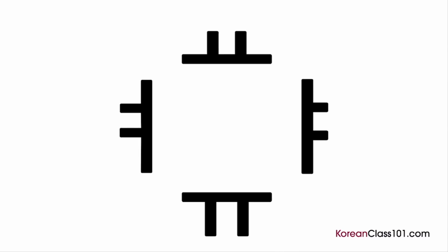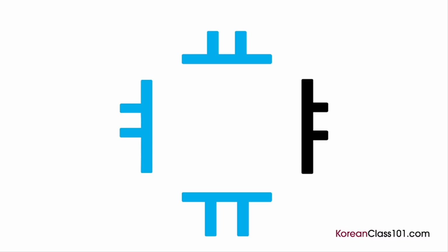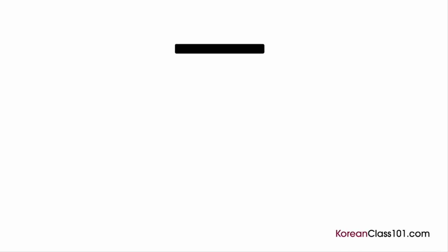Can you read these four vowels now? Counterclockwise from the top. Yo. Yo. You. Ya. One more. U. U. The shape of this vowel actually resembles the shape of your mouth when you say it.